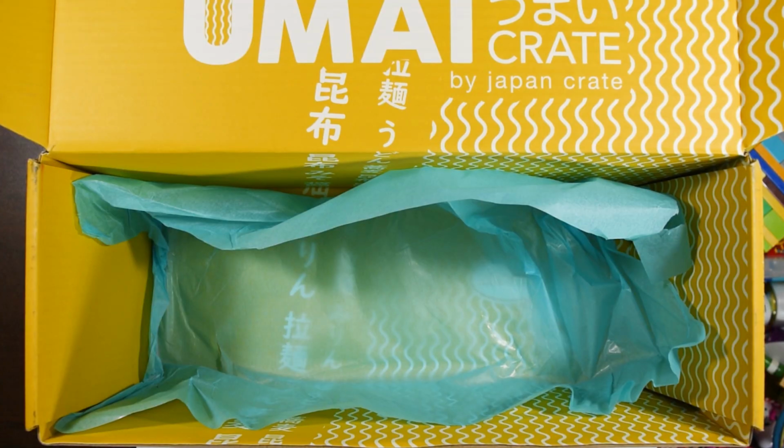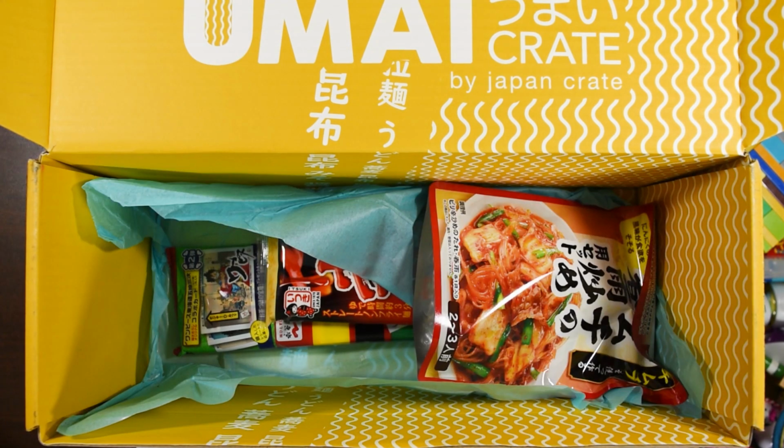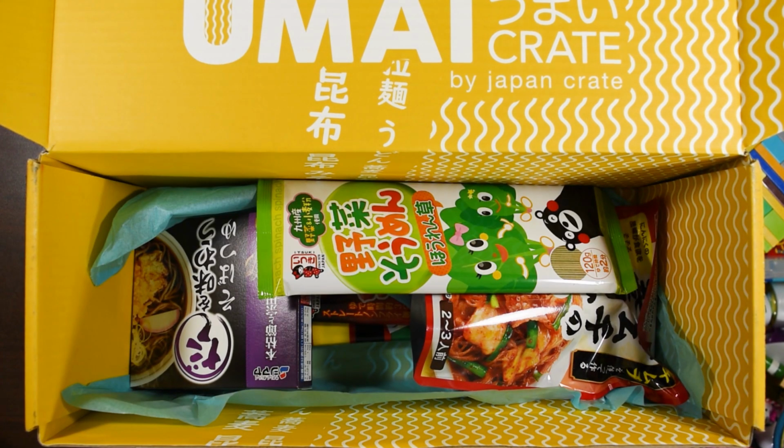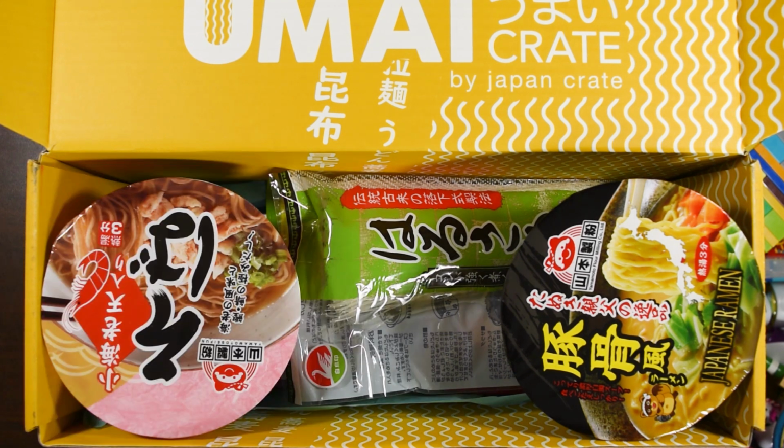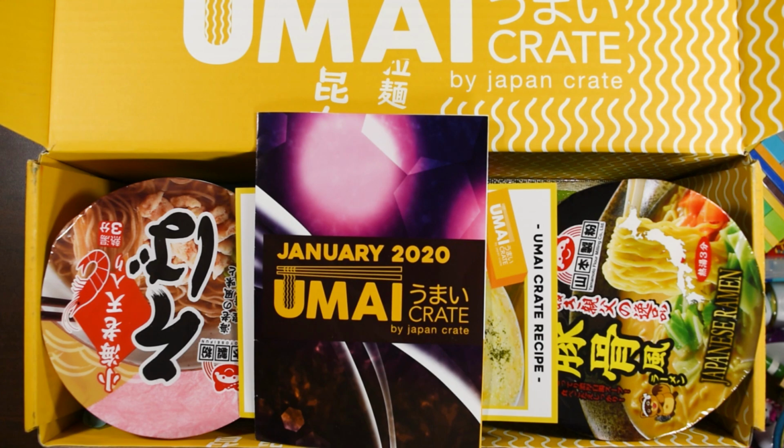Alright, so in the January 2020 Umai crate, you get snackety snack, spicy ramen, kimchi vermicelli, soba soup, spinach somen, harusame, tonkotsu, teeny tiny shrimp noodle, a recipe card, and your informational pamphlet.